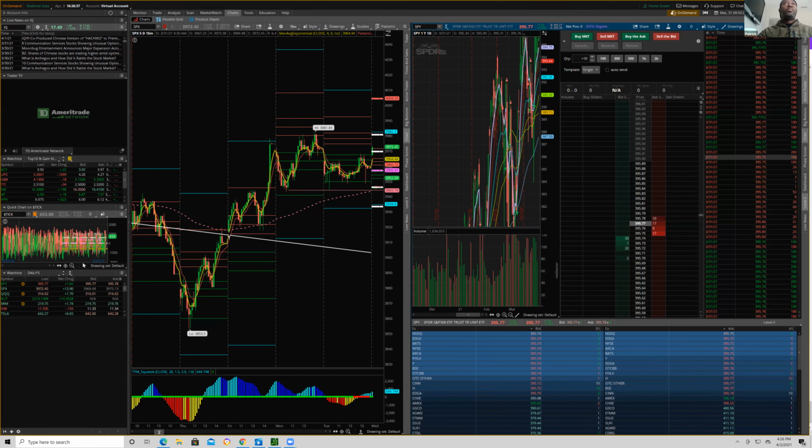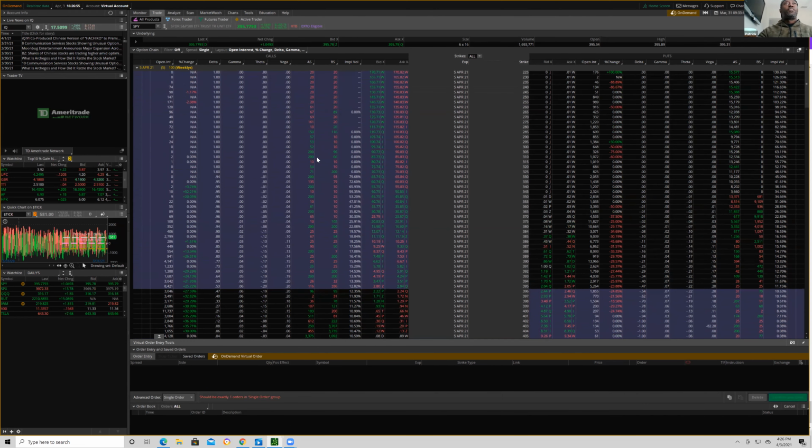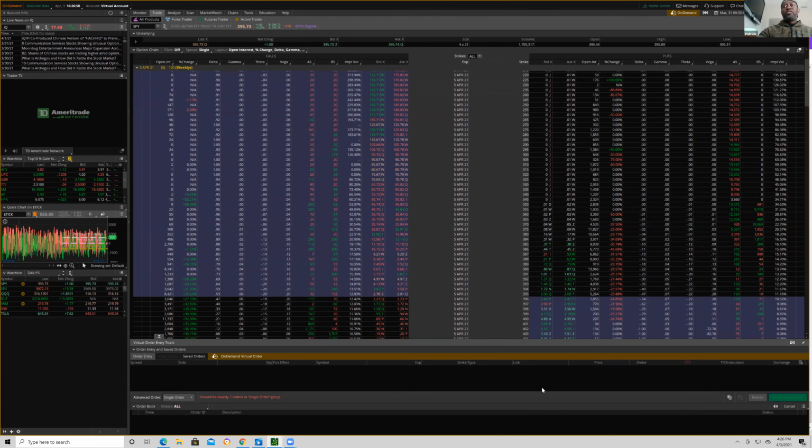I'll show you what it's going to do. So you see how these are coming in. So if you want to do the one I was showing you, where you went to your trade tab to go into your option chain. Now you can see all these are moving because it looks like we're live on that particular day.